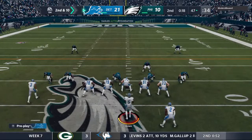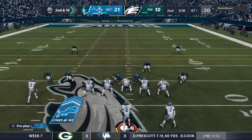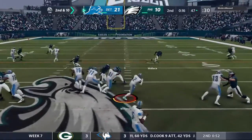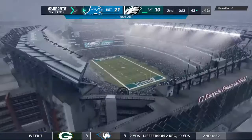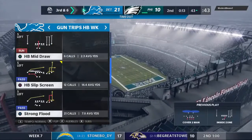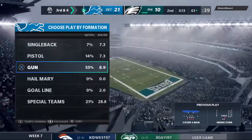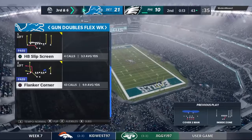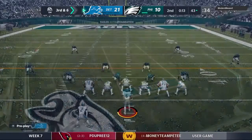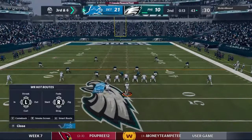Second and 10. From the shotgun now, here's an inside give. And a nice job to break free of one tackle, but it slowed his momentum somewhat, and he's taken down right after. The Lions quickly now going to use the last of their timeouts as they'll stop it with 13 seconds to play in half number 1. And the line to gain here is the 37 on 3rd down.